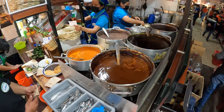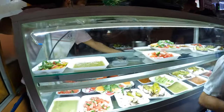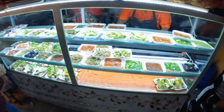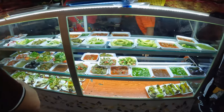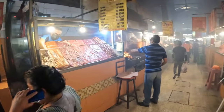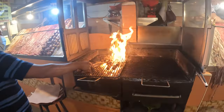This area is kind of interesting. There's barbecue going on back here. So you come here and you can order your side items. Onion, chilies, tomato, cilantro, avocado, the salsa verde. So you can order several of these. They're about $1 a piece. And then you go get your barbecue to go with it.